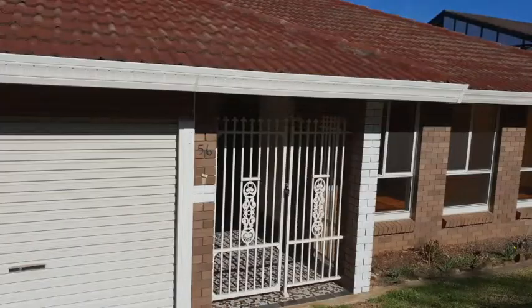Here we are at the entry. If you might remember from the original part, it was the old gate here that you used to walk through to come in, and this front door was set way back in there behind the carport. So they've brought that all forward. You've got a lovely entry now, nice little cover over the front, and a lovely painted door to get in.